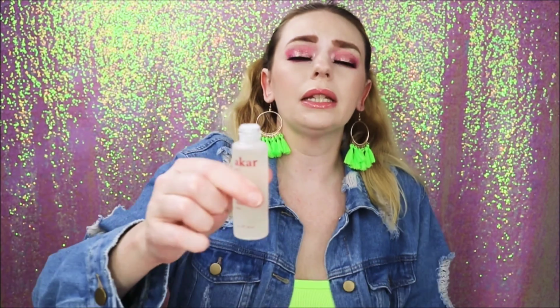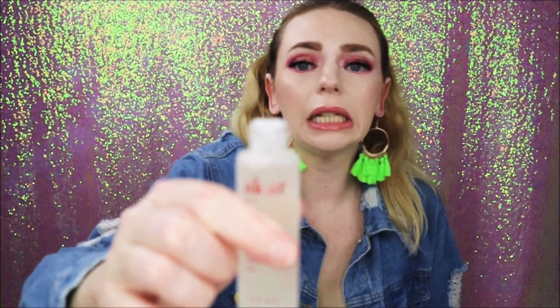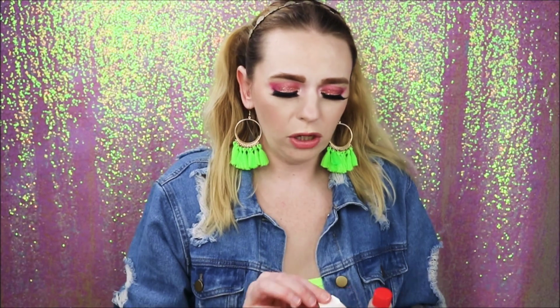So yeah, I like that it's a mist too. I like toners that you can just mist on. I will use toners right after I completed washing my face and removing all my makeup, and before any of my serums and moisturizers. Wait, I thought it was a spray. It says toning mist, but it is clearly not a mist. So you would have to apply it with a cotton round or a cotton ball.